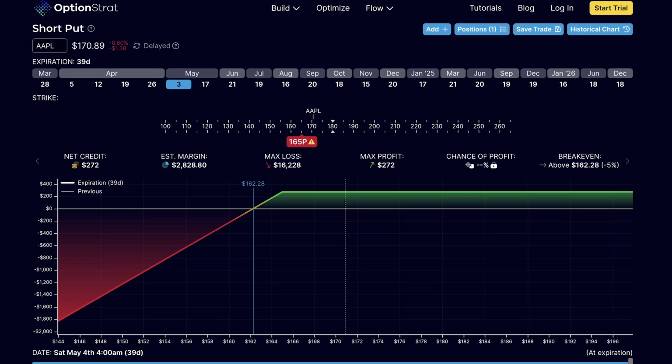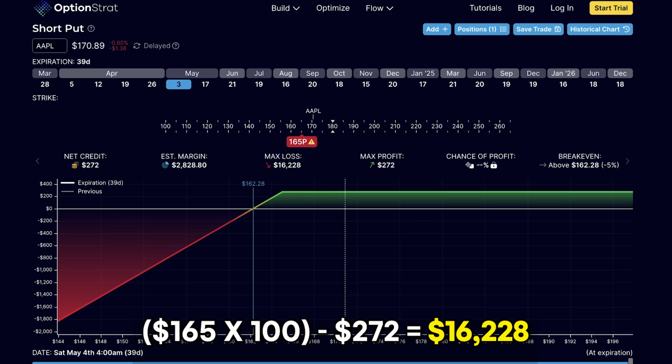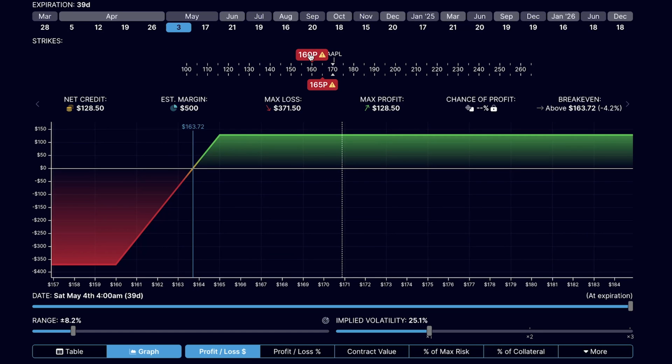My max loss is when Apple drops all the way to $0, where I can lose up to $16,228. You can calculate the max loss by taking the strike price of the option multiplied by 100 minus the credit that you receive. So $165 times 100 minus $272 and you will get $16,228. So to avoid losing so much money, what you can do is buy a put. Let's say we bought a put at $160 strike price. And immediately, you can see my max loss has gone from over $16,000 to just $371.50.